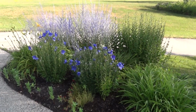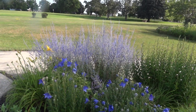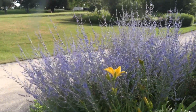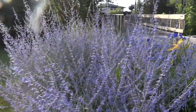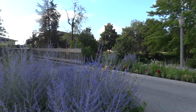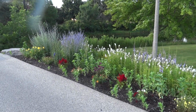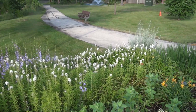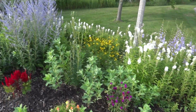Aren't the balloon flowers looking gorgeous? As is the Russian sage. And then a common daylily, yellow. I think somebody planted gooseneck loosestrife through the years. It looks pretty right now, but they've been pulling it out by the handfuls. And then they add some annuals.